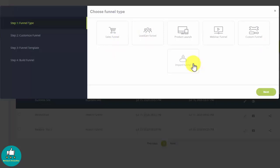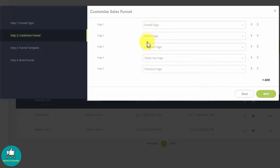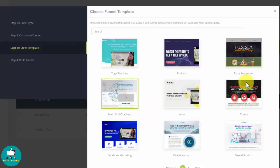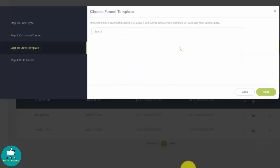Really cool feature, and I want to leave the best to the end. But in this case, you can start with any kind of funnel. I'll pick sales funnel and it gives you some preset pages that you can choose. Simply add more if you want or just click next. Pick one of the funnel templates. So there are quite a few that we have in place already.